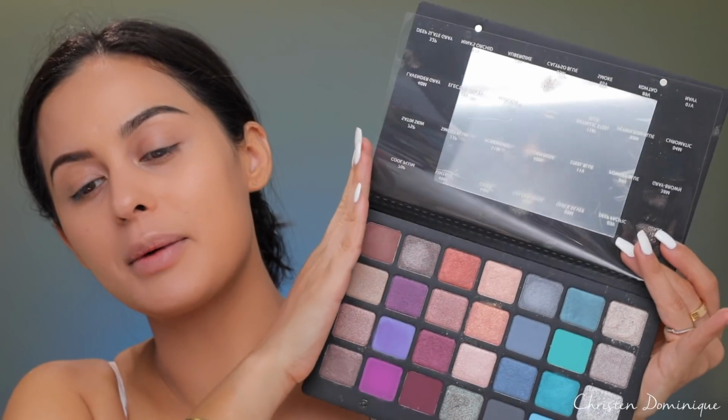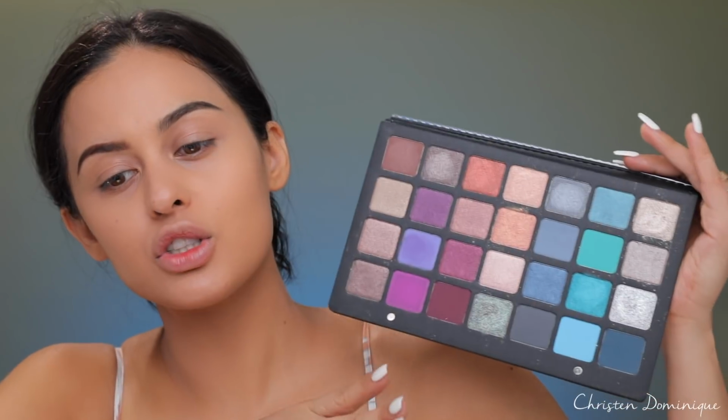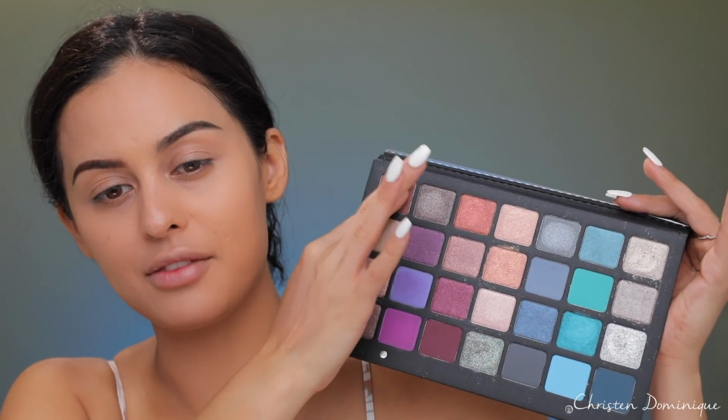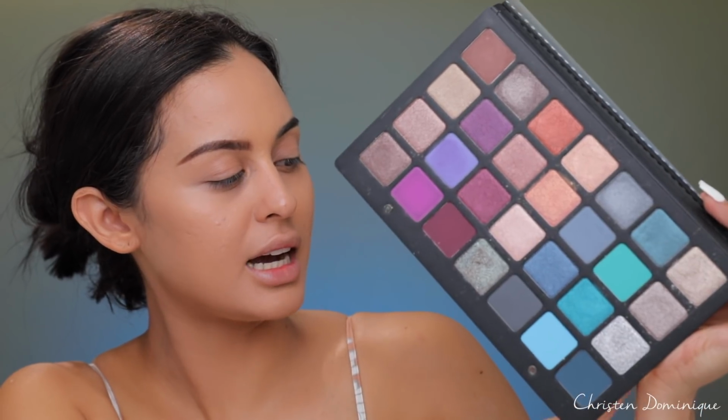Purple, blue. The only thing about this palette, for being so freaking expensive, it doesn't have a transition shade in it. There's no transition shade. I mean, there's some matte shades here, and then there's this brown, but it's not really matte, but I feel like I could still get away with it being like a transition shade. It's more of a silky kind of shadow.